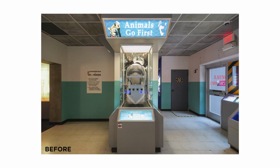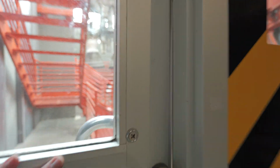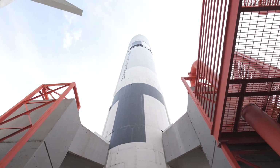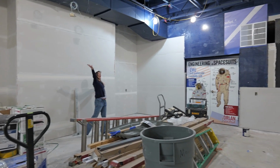So the Rocket Lab consists of two areas that used to be in the museum. This right here is the room where we had Enos's couch and some Redstone and Atlas things as well. And you can also get to the Titan pit through this way. But on this side of the curtain, this used to be our shuttle gallery. We're now going to have a classroom in this area.